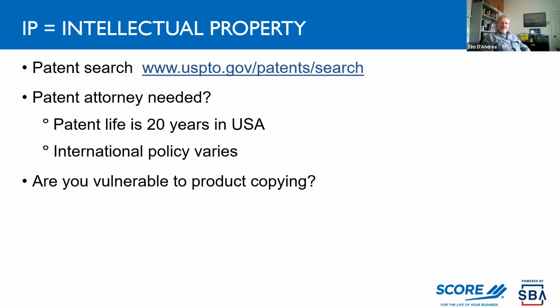Intellectual property, very key component. So you have this idea. What happens if somebody's already patented that idea? Good to know that someone's got a patent before you spend a large amount of money and time developing it, only to find that out later. So it's always very wise to do a patent search. It's fairly easy to do.